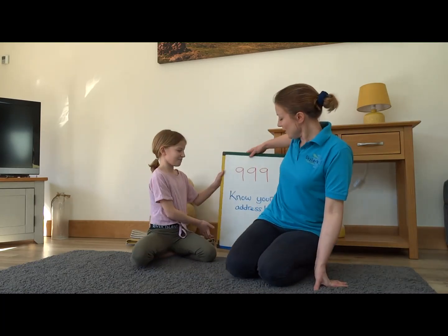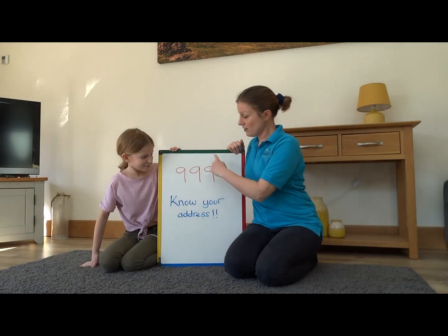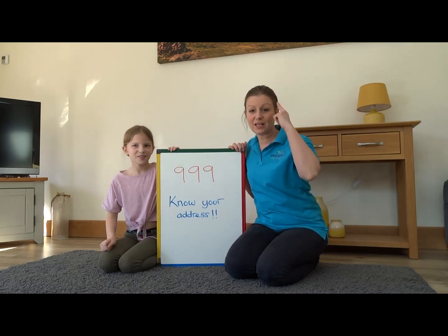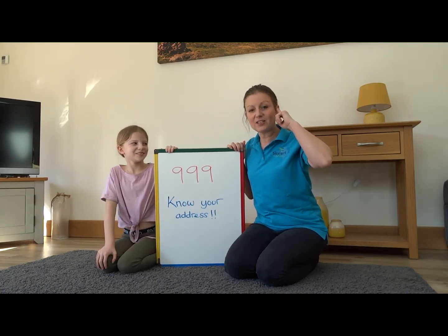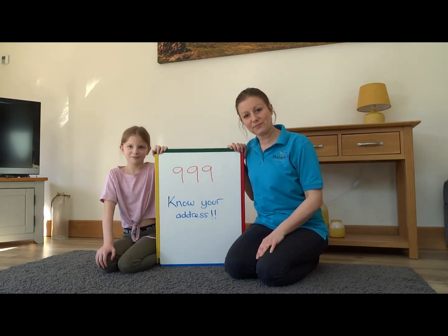So, this is your homework for this lesson. So, knowing 999 to call for an emergency and also find out your address and see if you can remember it. So, put it into your head and we'll get whoever you live with, your mum, your dad, to test you on it to make sure that you know your address.